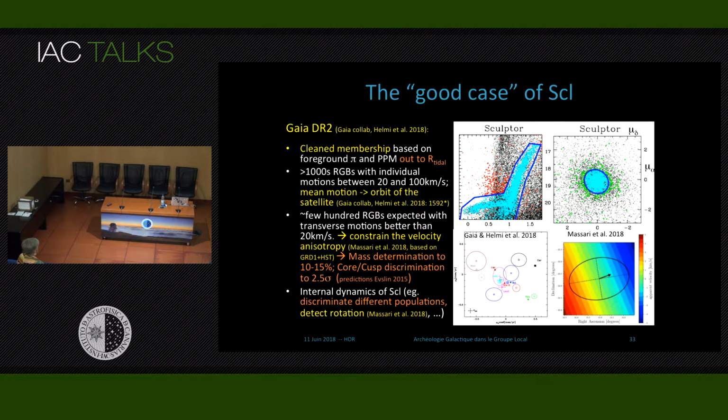This velocity anisotropy is something very important to break the degeneracies that you have when you try to convert the velocity dispersion profiles that you see in dwarf galaxies into masses. So it's a very fundamental and important thing. You could also try to separate cores from cusps using these 3D velocities. These were predictions by Evelyn in 2015, and this I've not yet seen coming. And you could also potentially detect rotation, but this time in 3D. And this, again, has been done already by Massari.